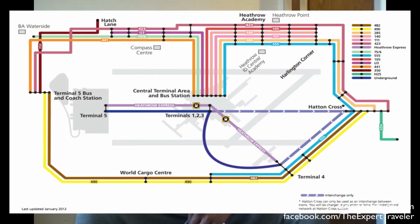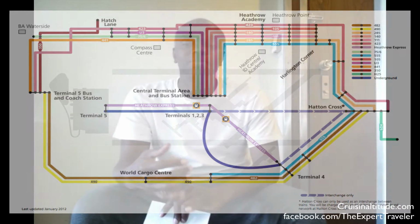One good tip too, if you're at Heathrow Airport, there's a ride-free zone, which is a pretty good zone. It's basically in the hotel areas. You get on the buses at the central bus station, which is usually Terminal 1, 2, 3, and the buses like the 140, I think the 111, the 9, when they run up and down Bath Road, you don't have to pay within that zone.